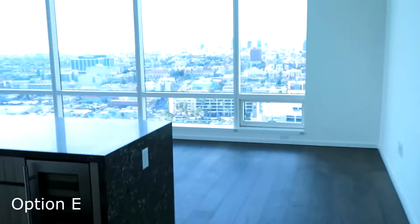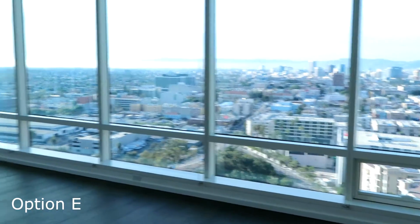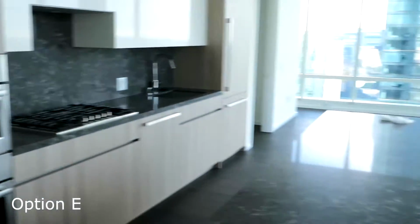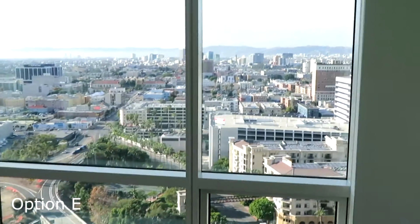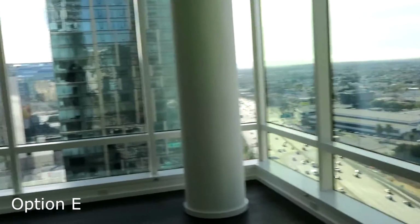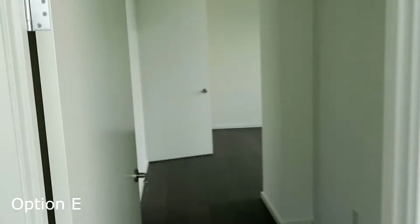And wow. Oh my God. Oh my God. This is nice. Wow. Oh my gosh. This is what I'm talking about. This is what I want. This is by far the best walk-in closet. Wow. This is a walk-in closet.